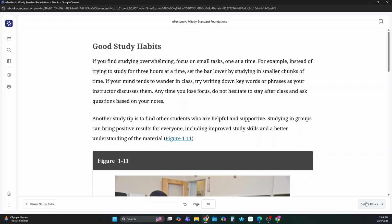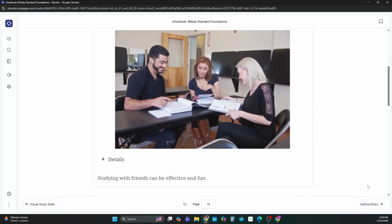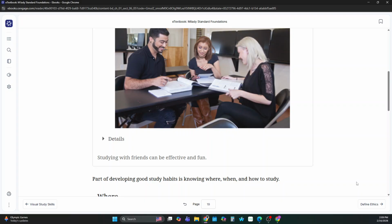Another study tip is to find other students who are helpful and supportive. Studying in groups can bring positive results for everyone, including improved study skills and a better understanding of the material. Study with friends can be effective and fun.